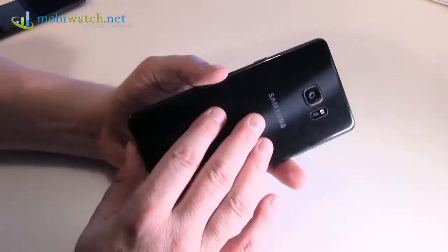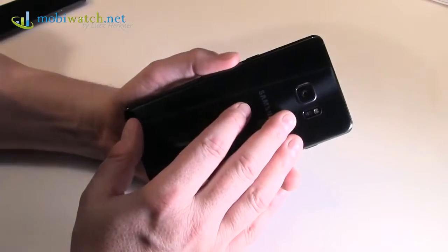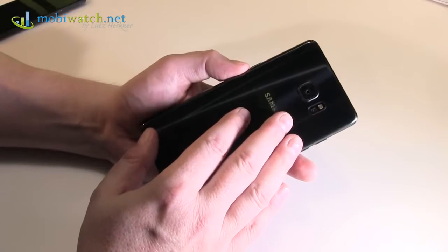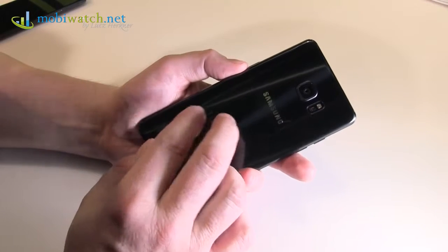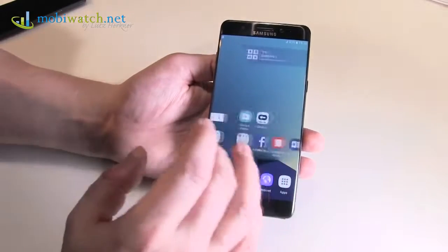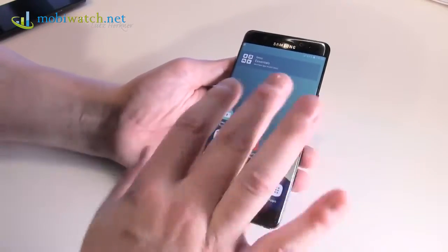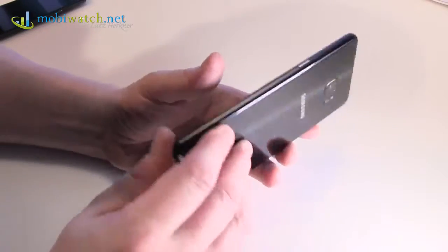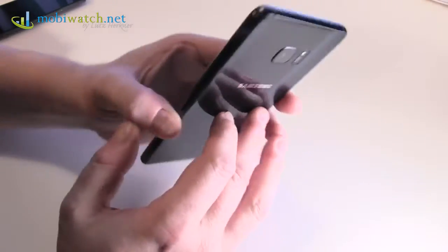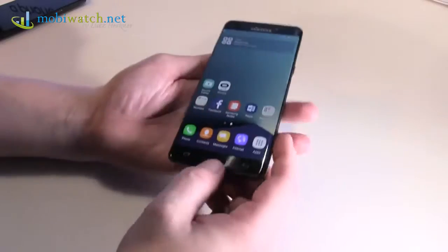It's the same processor, at least here in Europe, the Exynos 8890, the same one like in the S7 Edge, meaning octa-core. You have 2.3 and 1.6 gigahertz. You have 8 cores, and especially you have 4 gigabytes of RAM. And by the way, you have now 64 gigabytes starting internal memory, leaving a net memory of around about 52 gigabyte. At least Samsung is telling this, and you can expand it again like on the S7 with a SD card up to 256 gigabyte.